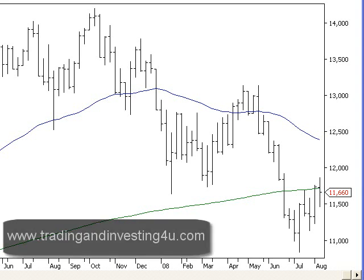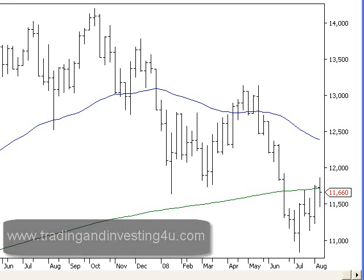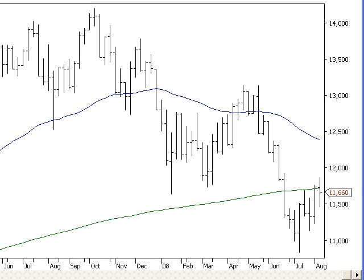This is a weekly recap of what's happened on the last week. Now, this is week ending Friday, the 15th of August. We're going to be looking at the daily charts and the weekly charts to get a good gauge of what this market is trying to do as we currently speak and what's likely to happen looking forward. So, let's get on with it. Let's have a look at the charts now.